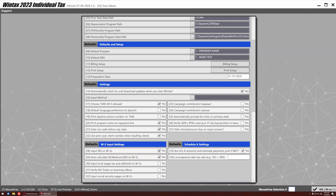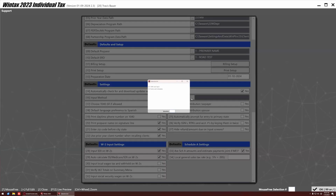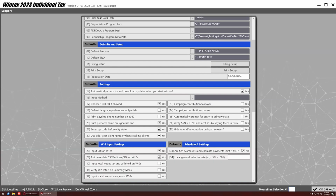What this does is every time you start Wintax, it's going to check our server to see if there's an update. And if there's an update, it's going to tell you, hey, an update is available. Do you want to download it now? You click yes, it updates, and you're good to go. Input method, we're going to be going over pretty soon. Once we start doing an actual return, we'll cover both line input and forms and schedules. So for now, I'm going to leave it blank so you can see what happens if you don't select something in there.